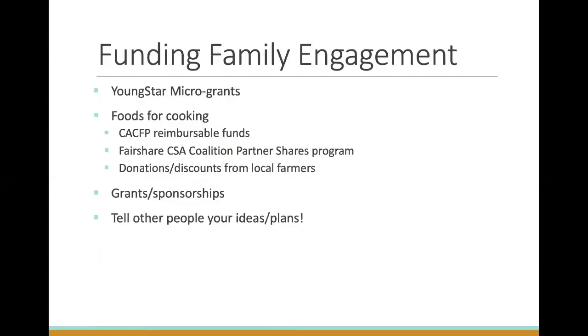Now that I've gone through a couple of different activity ideas for ways to engage your families, you may be thinking, how am I going to fund this? One easy way is through your Young Star Micro Grant. The micro grant can be used to buy supplies such as seeds, gardening tools, and these could be tools that you use to engage the families with. If you're focusing on local foods in your cooking, you could certainly buy foods that are CACFP reimbursable.